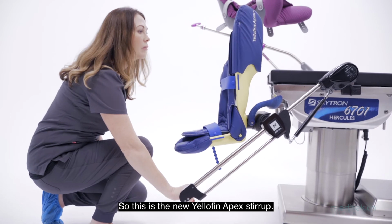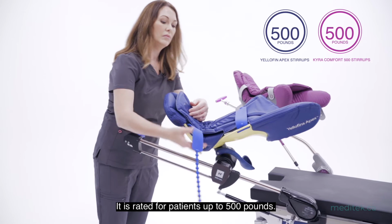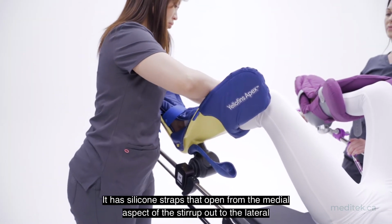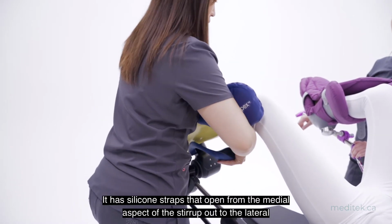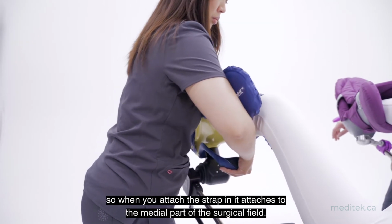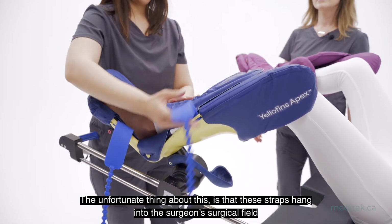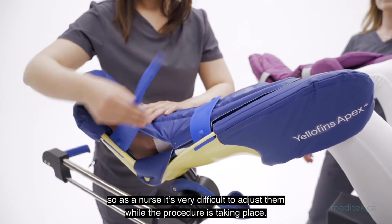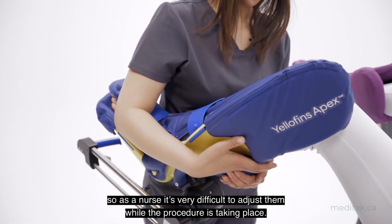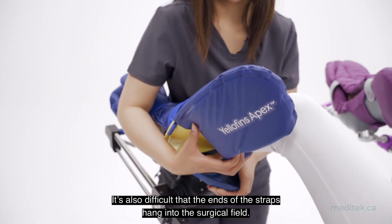So this is the new Yellofins Apex stirrup. It is rated for patients up to 500 pounds. It has silicone straps that open from the medial aspect of the stirrup out to the lateral. So when you attach the strap in, it attaches into the medial part of the surgical field. The unfortunate thing about this is that these straps hang into the surgeon's surgical field. So as a nurse, it's very difficult to adjust them while the procedure is taking place. It's also difficult that the ends of the straps hang into the surgical field.